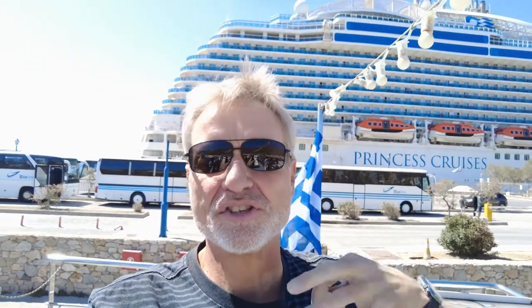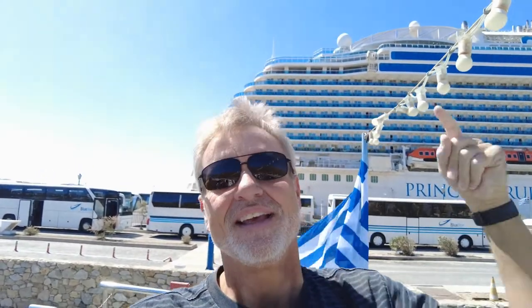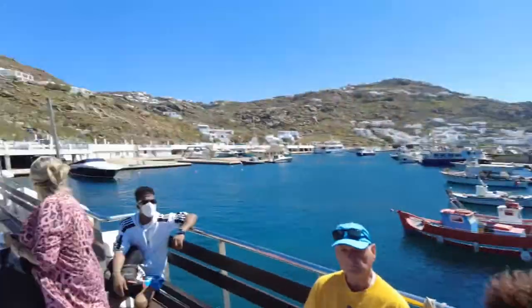I just bought a ticket to the Old Town. The ticket is this one, and it was €2 for a water taxi, and it's taking us to Old Town, or the Windmills, or something that way, I think. So anyway, I'll show you the ship, and we'll go together. Let's do it. Three times, and we'll turn the camera around.